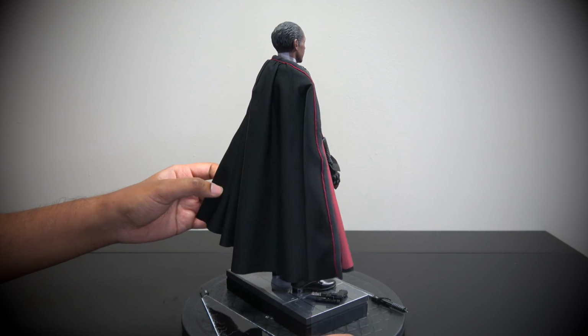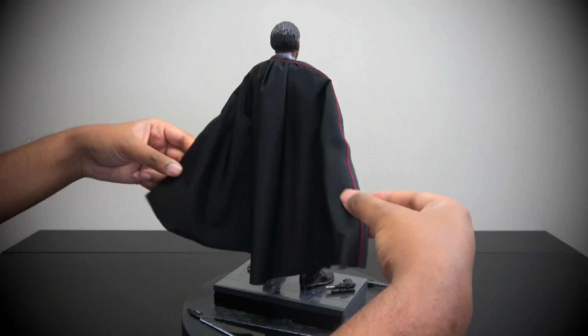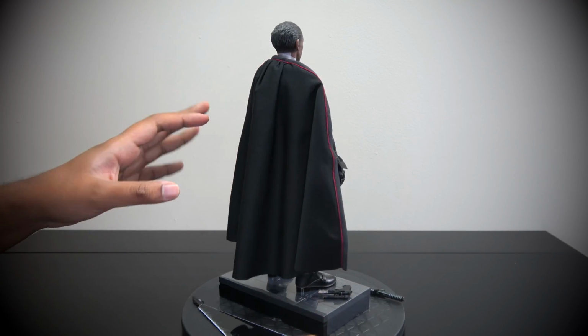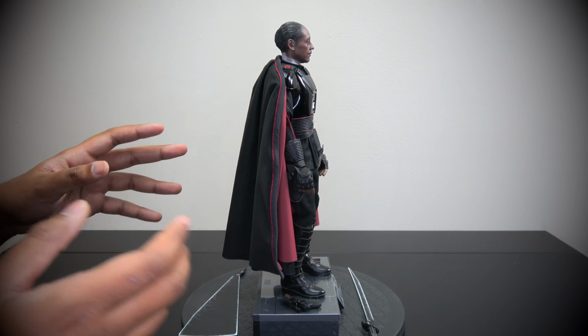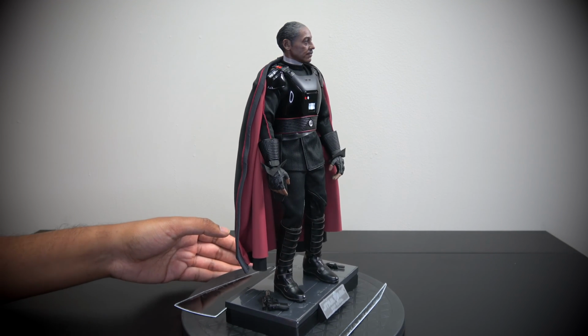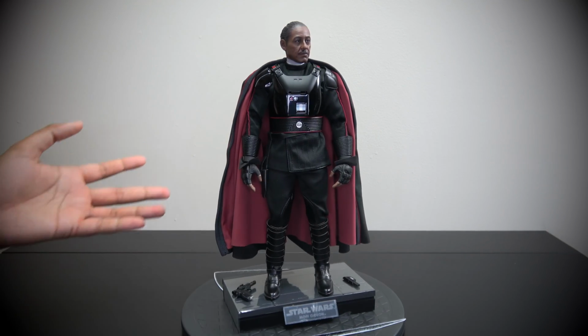Cape is very nice and billowy. I love how the scale of the cape is very nice and billowy feeling. It's nothing too stiff. I do wish that the cape didn't have wires. That would be my main thing, is that the cape doesn't have wires. I wouldn't prefer the wires as much, although it's kind of good for posing and stuff.